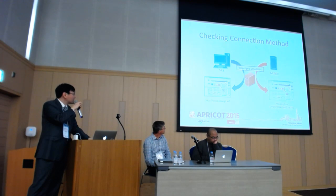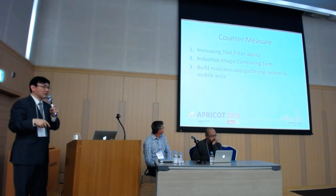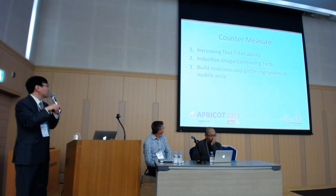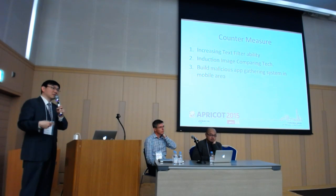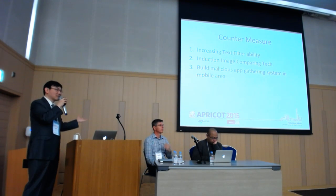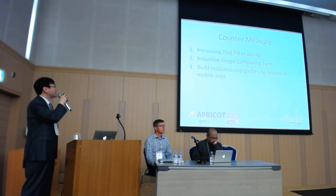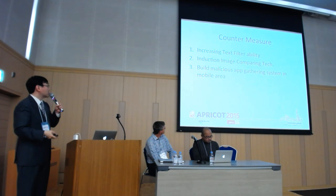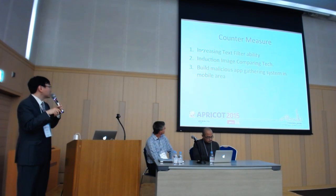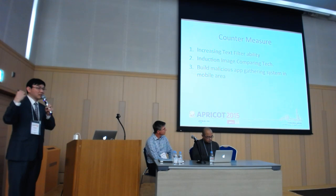So we are trying to make some countermeasures this year. Increasing text filtering capability, yes, understanding human language is very hard at this time. But we are trying to increase text filtering, and yes, the introduction, not the induction, sorry about that. Image comparing tech. We think they want people's trust.